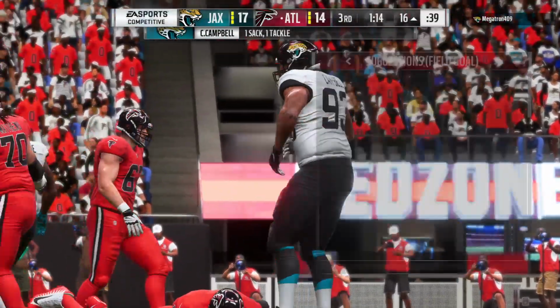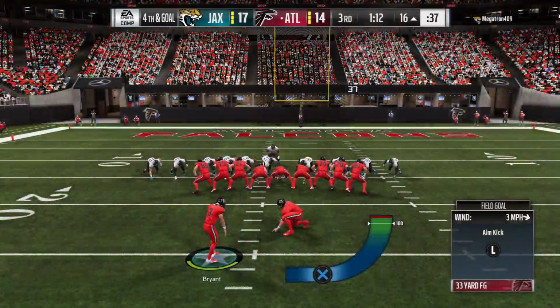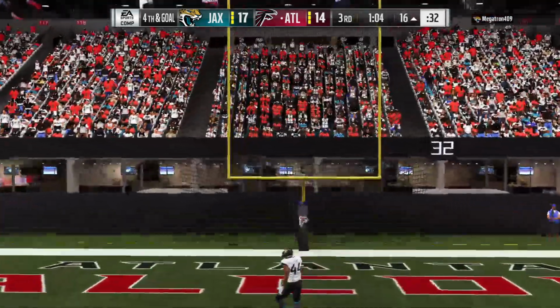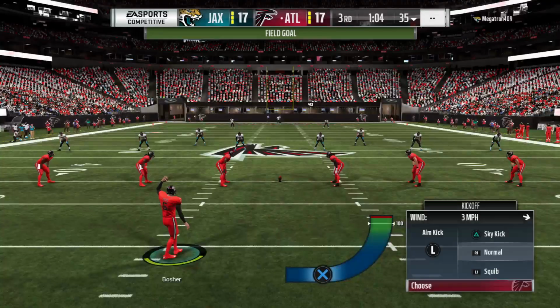And he's going to go down again. Calais Campbell in there to drop him yet again, and he must be shell-shocked back there. That's now back-to-back-to-back sacks, and it's 4th down. And Bryant's kick is good. And that will tie things at 17 all.